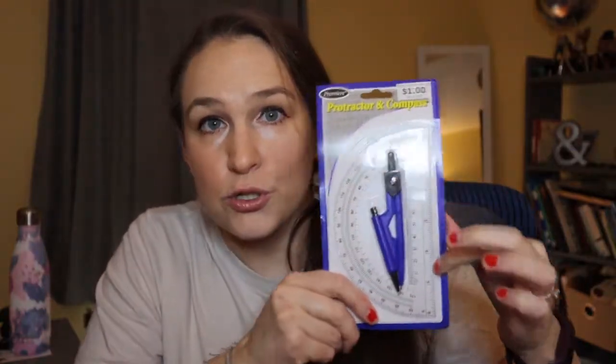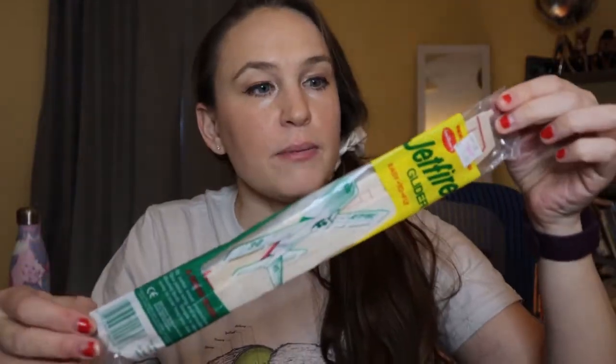And as always, because I'm in the United States, the rulers do include inches, but it also has centimeters, which most countries use, and then also the degrees and angles, and that stuff's all the same country to country. So I think that this should be pretty useful, even straight lines. And this is something that I would probably put in an older kid box, because that's really the 10 to 14, that's really the age that you start using these anyway.